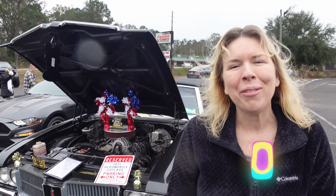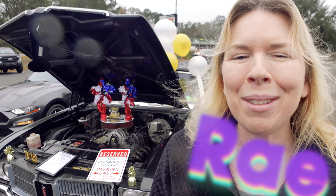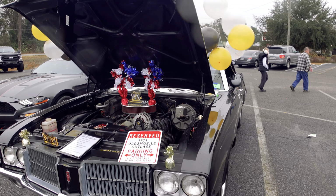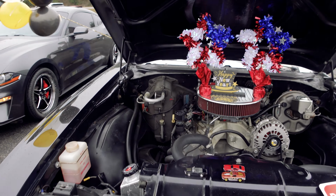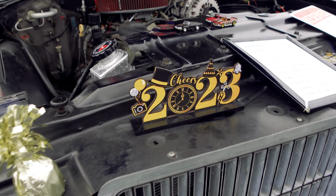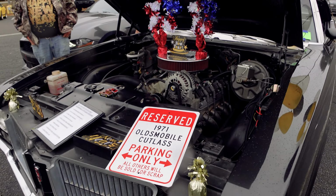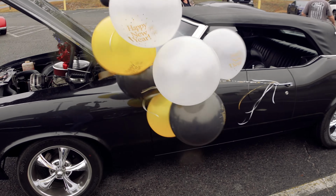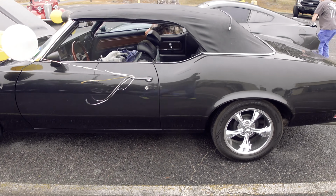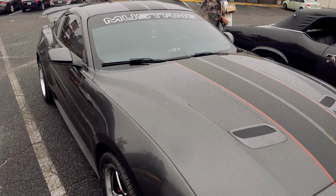So everyone's decorating for Christmas, but here we have some New Year's decorations for New Year's Eve. 71 Cutlass Supreme. Here we'll be starting out with the new year. They're out already. Check out the balloons. One of our favorites here, another Ford Mustang.